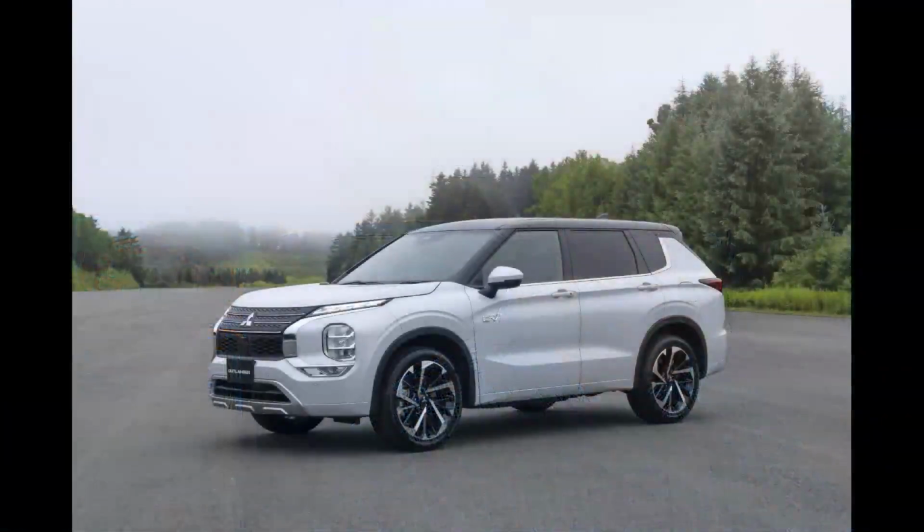And then we're going to talk about Toyota turboing the Highlander, turbo power for that. Mitsubishi also has their plug-in hybrid, the new edition of the Outlander plug-in hybrid. We're going to talk about that one.